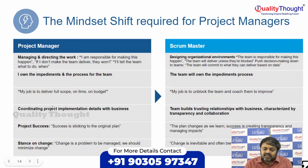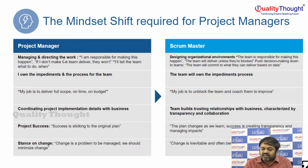The project manager manages and directs the work, but the Scrum Master ensures the teamwork. As a Scrum Master, your job is to ensure the team is responsible for making this happen. The team will deliver unless they are blocked, so push decision making down to the team. The project manager owns the implementation and process for the team, but with a Scrum Master, the team owns the implementation.